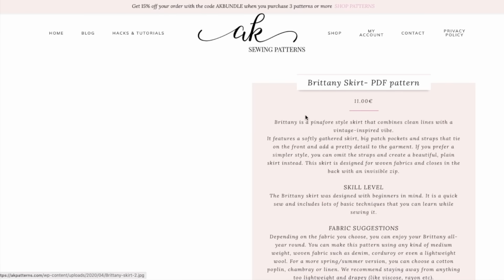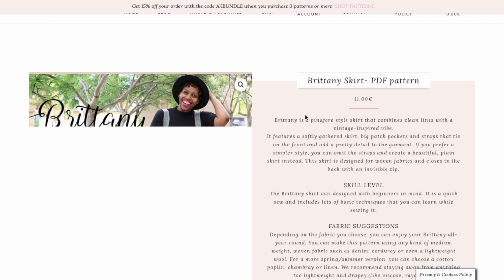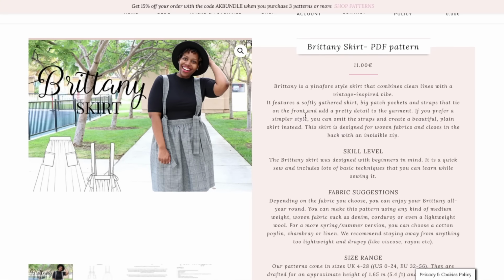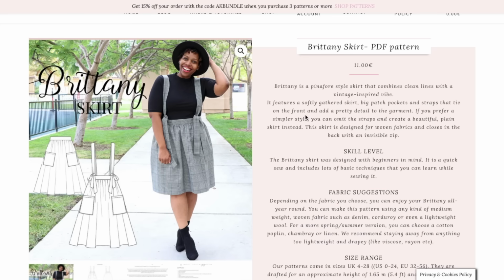Okay, this is the Britney skirt. You guys probably all know Britney Jones. This is a pinafore style skirt that combines clean lines with a vintage inspired vibe. Softly gathered skirt, big patch pockets and straps that tie on the front and add a pretty detail to the garment. If you prefer a simpler style, you omit those straps and create a beautiful plain skirt instead. Designed with beginners in mind, quick sew, lots of basic techniques.